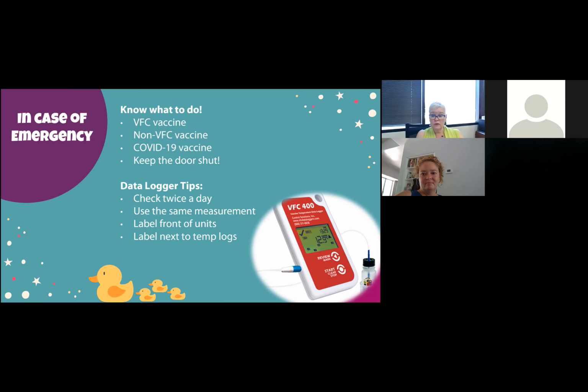Sometimes they'll shorten the expiration date. Instead of the expiration date being out 6 or 8 months, it could be out 2 months. But they will actually be able to tell you what to do with that vaccine, whether it's usable or whether it needs to be discarded. And if it's COVID vaccine, you're going to call ADHS, you're going to call the VFC group. So a little bit of a different process if there's an excursion for each of those types of vaccine.